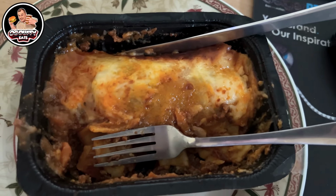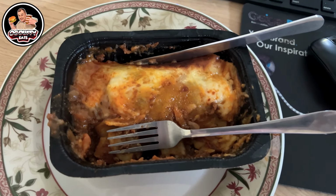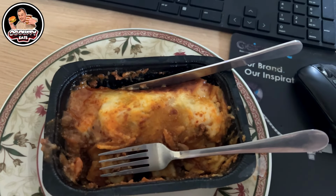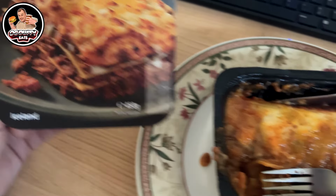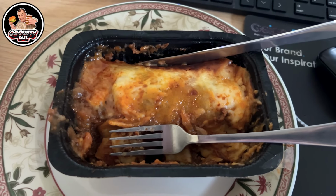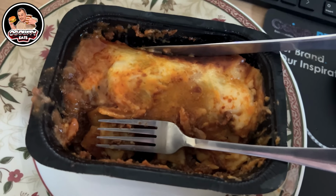Okay, my verdict. So I've probably eaten about a third of it, so I'm now in a position to give you a good overview of that. Oh yes, the luxury that is the lasagna from Iceland. There it is there. The beef and pancetta al forno. The beef mince in it is pretty decent. It doesn't taste like cartilage and lips and lungs and all that. So that's a bonus in itself.